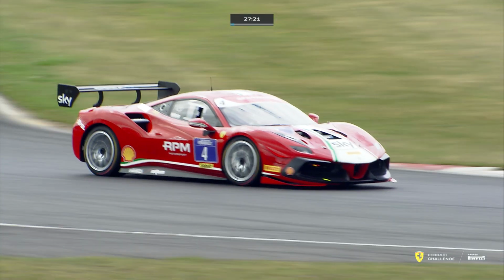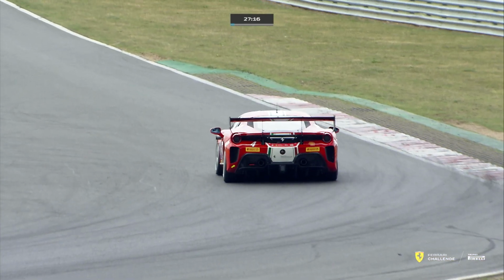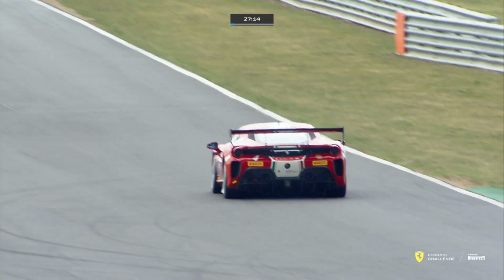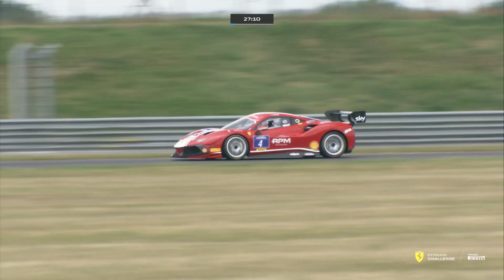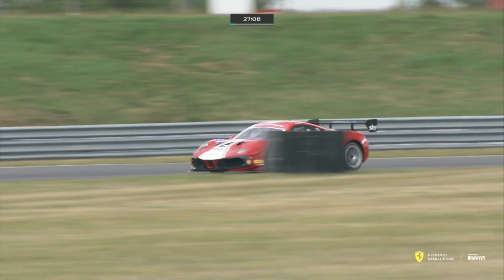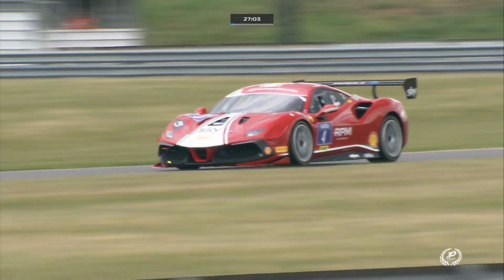Copa Shell as well. It was Paul Rogers who managed to take a pole position last time around, so keep an eye on him too. Paul Rogers in the number 20 Ferrari 488 Challenge Evo. First lap times are being set currently, so we'll wait to see how they filter through on our timing screens.